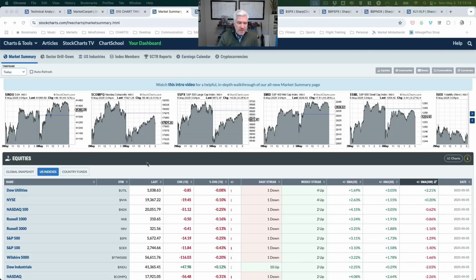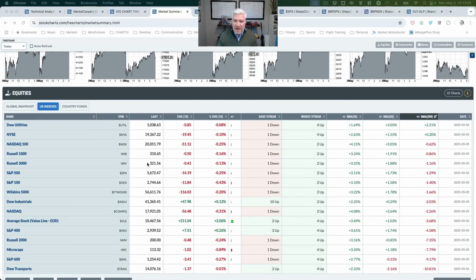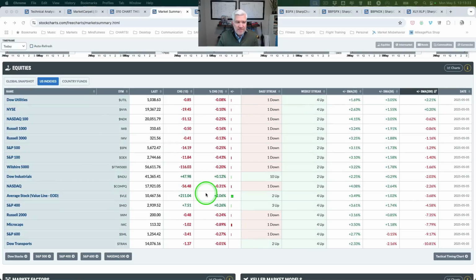So we start at the top just to sort of set the table for this meal we're going to have together. When you go to this first main table, this shows you the major U.S. equity indexes. Of course, we can switch to other things, but I'm going to sort the list by the percent above the 200-day moving average.